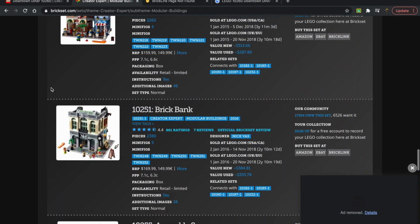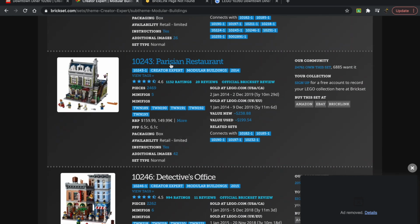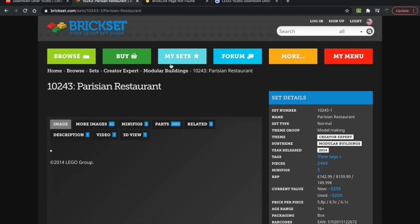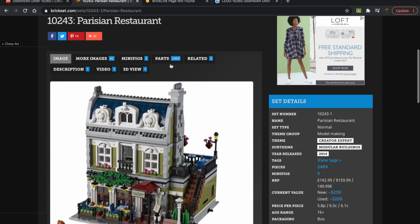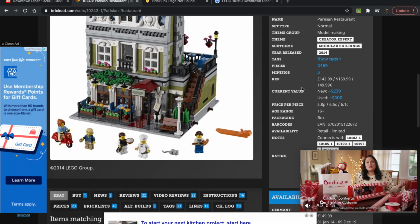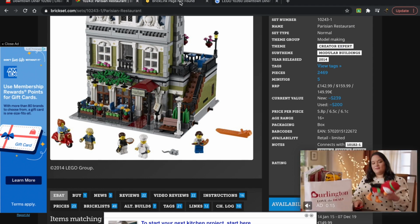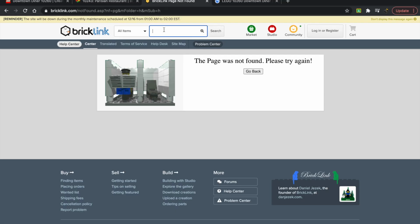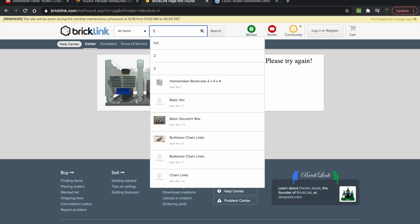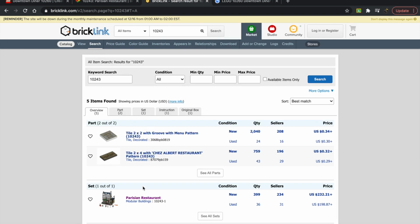I think even if we look at the one that was retired most recently, that was the Parisian restaurant. This was retired just last year, and this retailed for $160 US. And right now, if you're looking to buy it, new is roughly $240. So let me go on Bricklink real quick and search up the value. For the video, I will just go to the price guide.